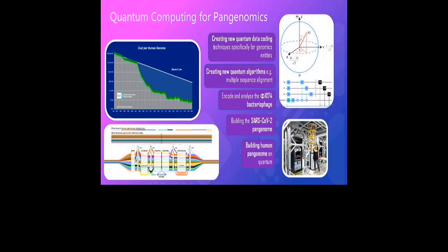But I've put here a graphic taken from the recent paper, I think it was in May, of the first human pangenome. I think they had about 50 separate individuals. So that's a good problem to go after because it is relatively low data, but high compute demand. And what we're going to do is we'll do it step by step.